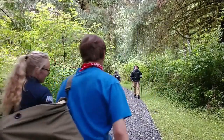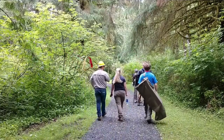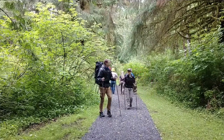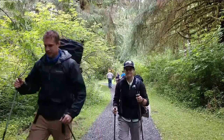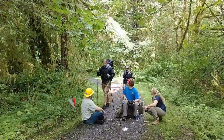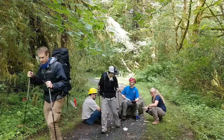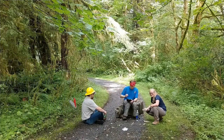Dude, you think we can eat stuff out here? I mean, what if we found some mushrooms? Wow. That was rude. You guys are taking up the trail, excuse me. Whatever. We're just hungry. Don't litter. We'll get it on the way back.